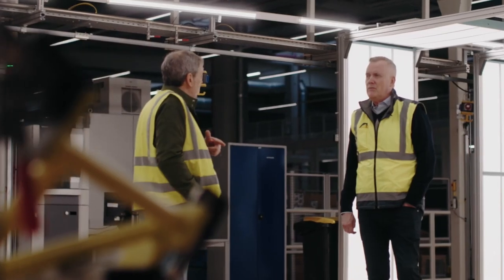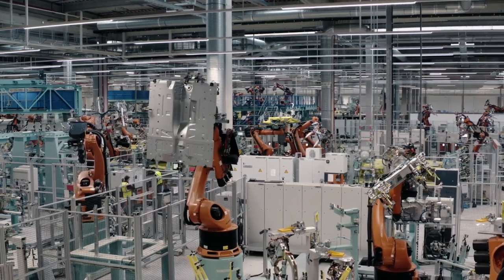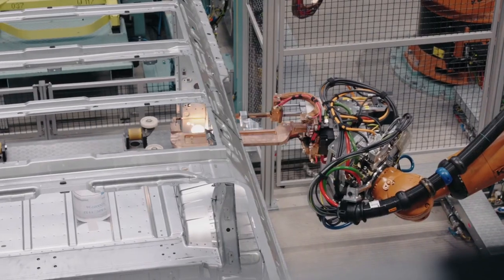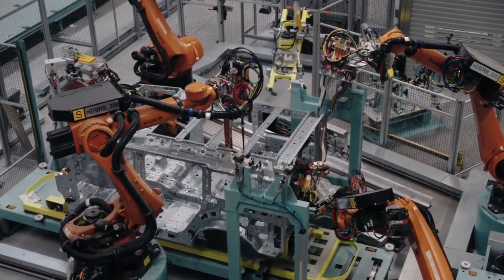I mean, this is a robotic ecosystem, kind of supported by human beings. Why have you decided to build these bodies with robots? As you may recall, we bought the plant from Mercedes, and that's the reason why we have this to start with. So we started off with a plant that was the most modern in Europe, and now we have improved on that for the Grenadier.